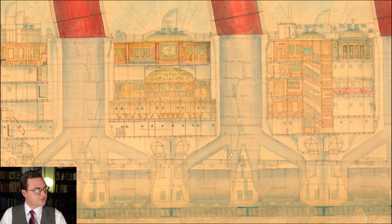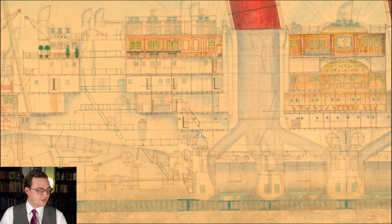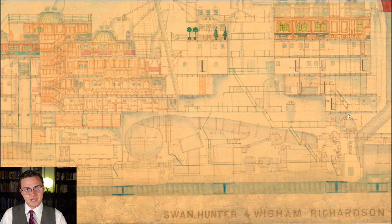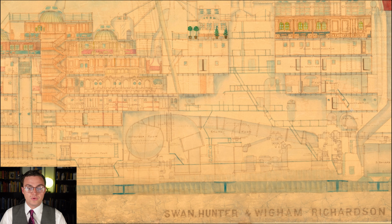So we get to this point in the ship. We're now at the 4th funnel, and this is where things very interestingly start to happen. So the main steam lines feed directly into the ship's turbines. Now, Mauretania had 4 propellers. Each one had its own dedicated turbine for running ahead.